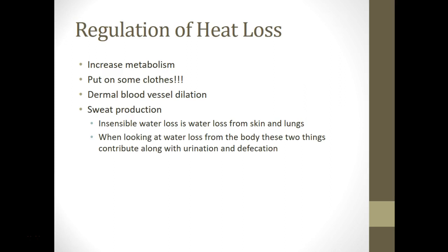Now, cool the skin, okay? You can also take clothes off if you're too warm, okay? Sweat production. So we can lose that water from the skin or from the lungs, and you can also lose water through urination, defecation, but I'm talking about the regulation of heat loss.